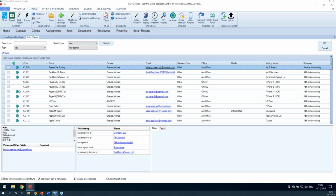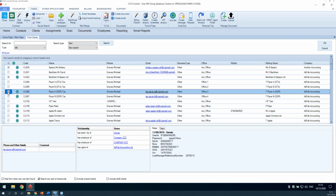And of course, that will also be a combination of personal tax clients and entities, my limited companies, partnerships, and so on. Now, I could manually select those clients I wanted to send this message to, and then I would click the mail merge icon. But what I want to do is perhaps be a bit more selective in the way that we actually select those clients, by only selecting my personal tax clients who had a tax return for 2020. And I'm going to do that by first of all creating a report that gives me that information.